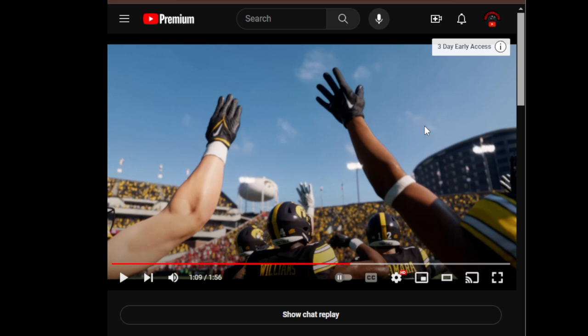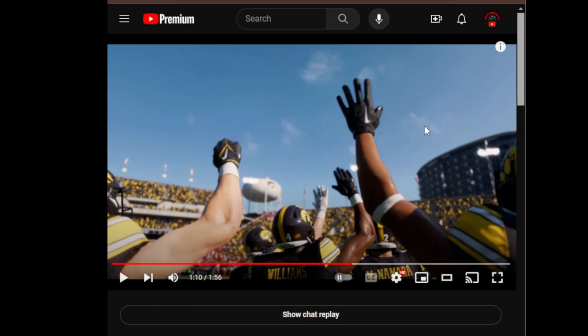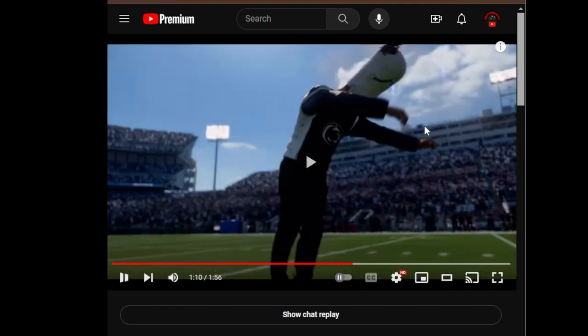And then just one of my favorite traditions of all college football right now, just the way that Iowa does at the end of the first quarter to the kids in the Children's Hospital. The fans do it back. Hopefully they enable the fans to do it too, and while the other team does it as well.